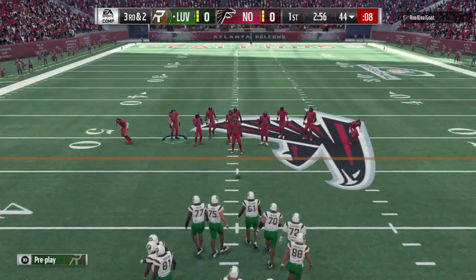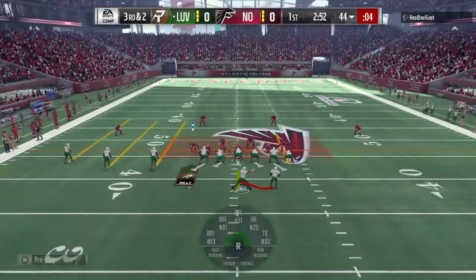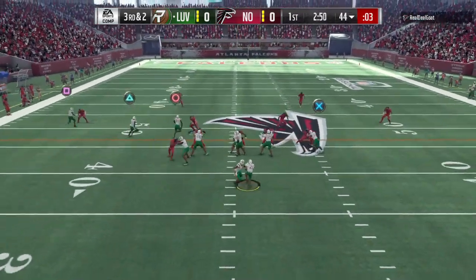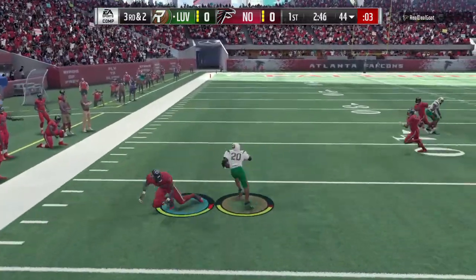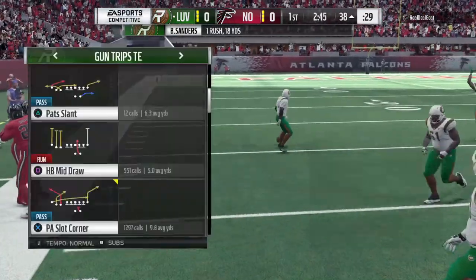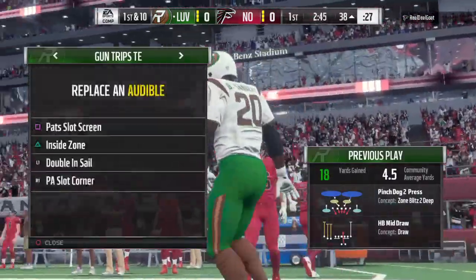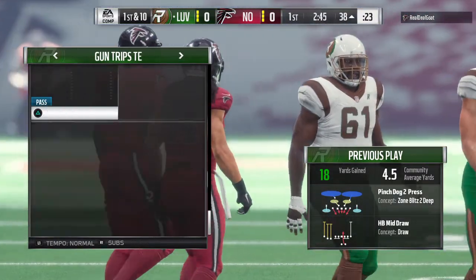So completion on second down, that brings up third. They'll need to get the play off quickly. On third down, that's Sanders. And he's got room. And he's going to be out of bounds, but able to take it inside the 40-yard line. 18 yards there and a first down.